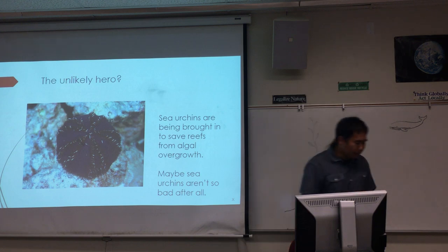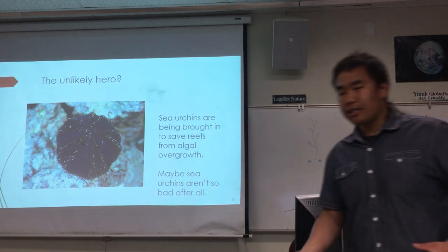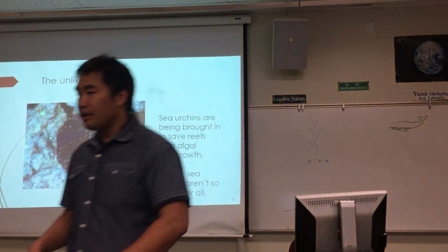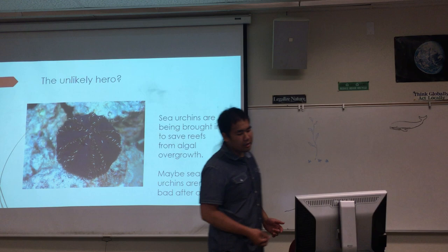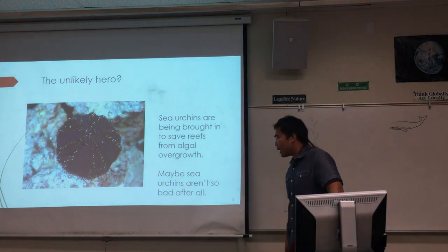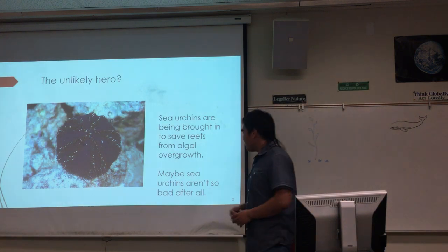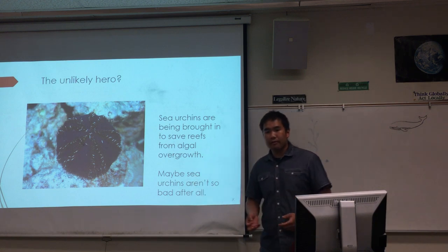So you look at the kelp forest. The base of the whole ecosystem is kelp. So sea urchins are bad. But over here, the base of the whole ecosystem is that coral. So algae is bad and sea urchins are good. Does that make sense? Right. So this is an alternative way to look at sea urchins. Sea urchins eat the algae, and in that way, they kind of clean off all of the algae so that the coral reef can survive.